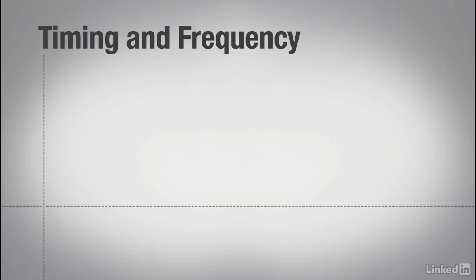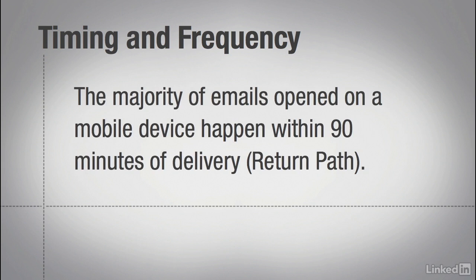Timing and frequency. According to ReturnPath, a leader in email marketing, the timing of your email sends matter. ReturnPath reports that the majority of email opens on a mobile device occur within the first 90 minutes of delivery. This suggests that if you have time-sensitive opportunities like a flash sale, time-sensitive coupon, or event updates, email can be a viable medium for getting the message across. Also, be sure not to overwhelm the consumer with too many messages. It's a good idea to build in a preference center and ask your consumers how many messages they would like to receive and or would be willing to receive from you in any given period of time.